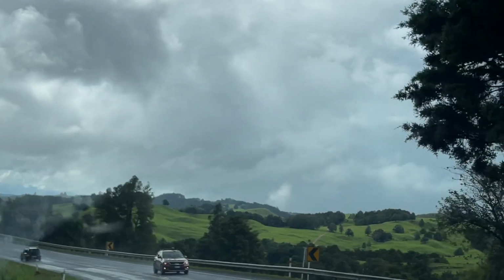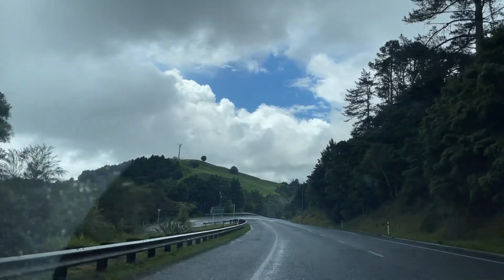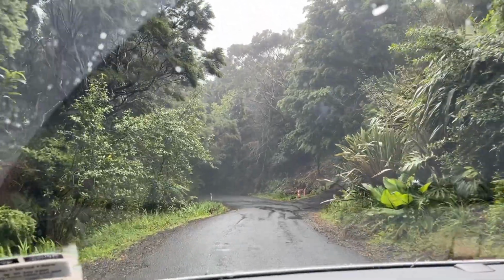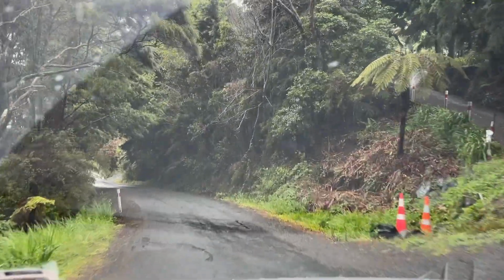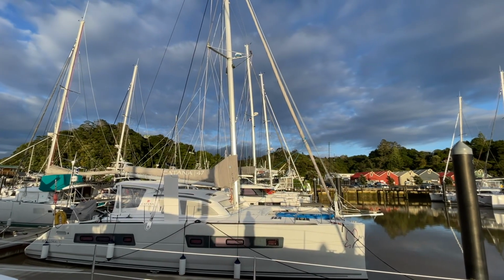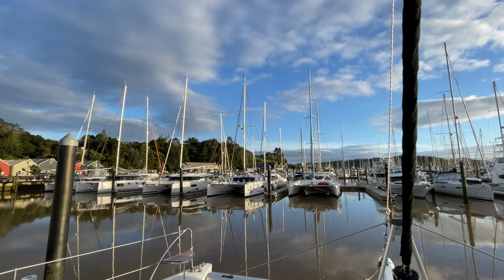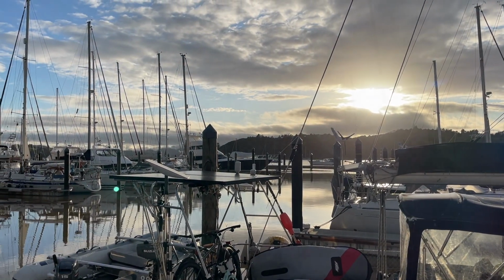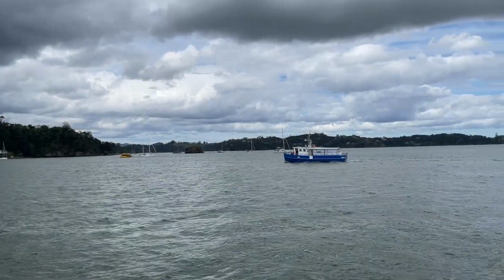That was a great visit, but we are now pressing on further north to Russell. As we arrived at our destination, there was another major downpour. But shortly, all the clouds cleared up and the weather could not be more beautiful and peaceful. We are off to our boat to get some good night's rest because tomorrow we are sailing to Russell.